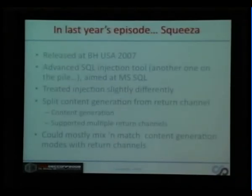So, Squeezer was introduced in 2007, another injection tool aimed at Microsoft SQL, but it treated injections slightly differently in that it split the content generation and the return channels from each other, so you can mix and match them in these different ways. And I'll show you how that works. The first thing that we're going to do is generate content using some kind of SQL injection. Right? So that could be SQL injection xp_cmdshell to execute a command. It could be access to a table, or it could be access to a file. We then store that data in a table inside of the database.